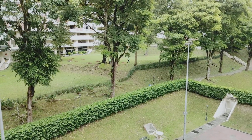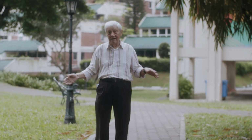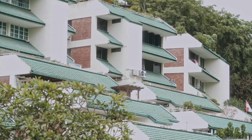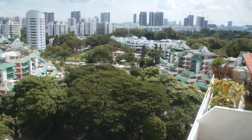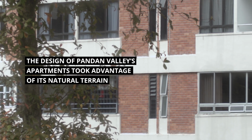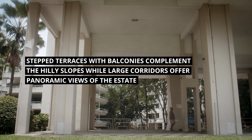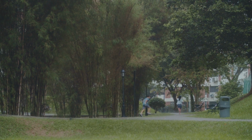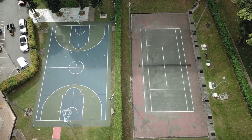The characteristic of the land gave us some idea to marry into the houses, into the building. So the building doesn't sit flatly on the ground. It is rolling into each other. And that's where the beauty comes. It's not just an apartment, but an apartment inside nature, inside gardens, inside playgrounds, inside landscaping. The idea is that people get together, residents become a community, and you must have facilities for them to gather around.